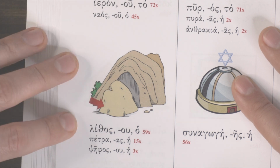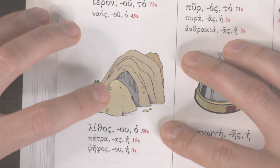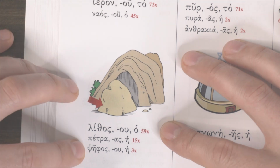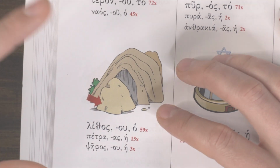So for example, here we have an illustration of lithos, which means a stone, and then we have petra, which means a rock, and finally psephos, which means a pebble, so probably referring to that little pebble. So they're all grouped together.